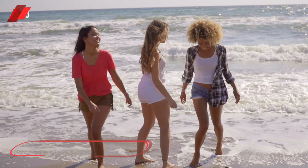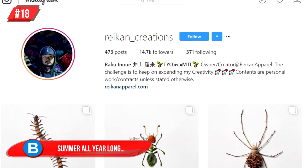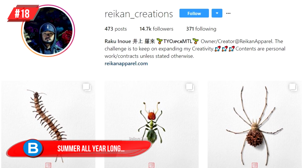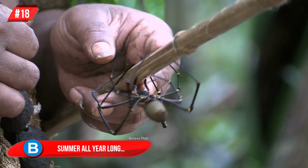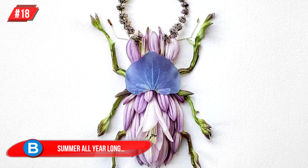18. Summer all year long. For example, Roku Inu has used flowers to create the most beautiful little bugs, and you'll wish that all bugs were as friendly and as beautiful as hers.